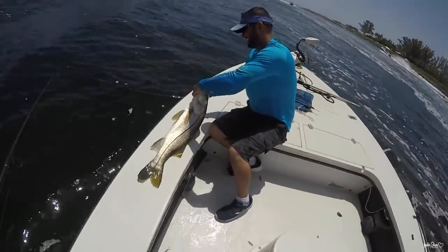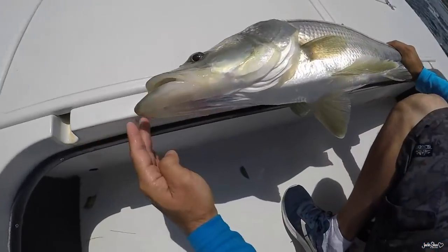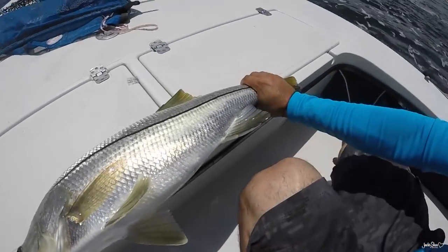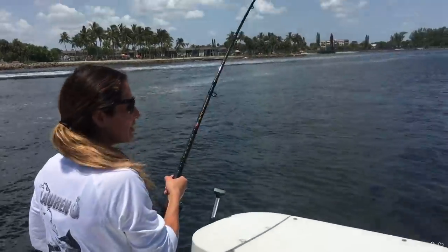He wants to go big or go home. Yeah, that's probably what size it is. There's an end right there, and there's 32 right there. That's a slot snook. Yep. These are boys. You just let them go, and they're good to go. There's tough. And that's a bigger one? Yep.